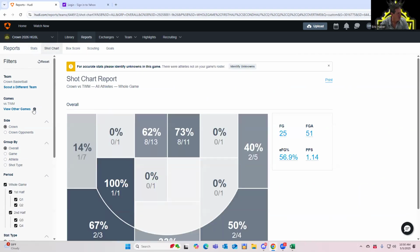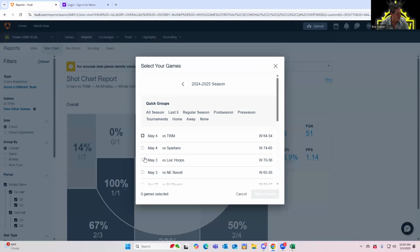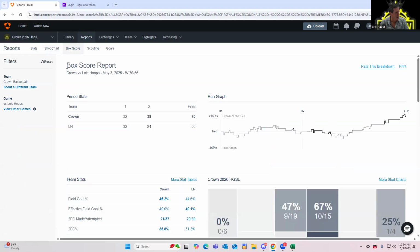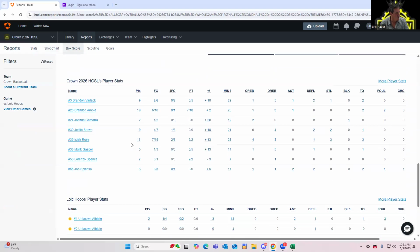Let's take a look at the shot chart from this game. The good news is the shot selection was good. You had only three bad twos. So I kind of like that. So as long as we have the right people taking the threes, we're just going to chalk this up to not making as many as we could have. Let's take a look at the box score for, what is it, Lower Coops? Yeah, Lower Coops.